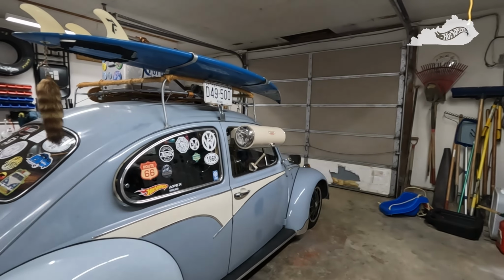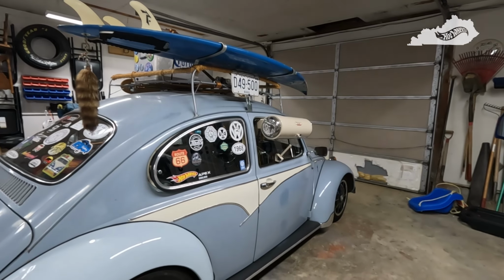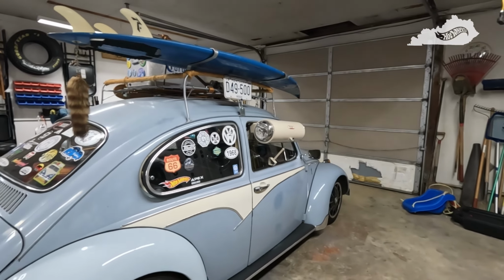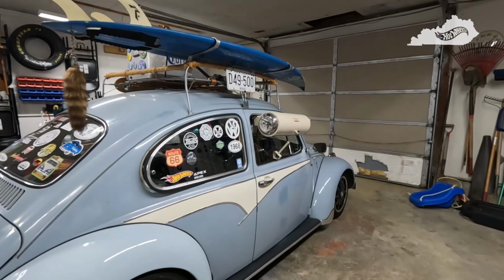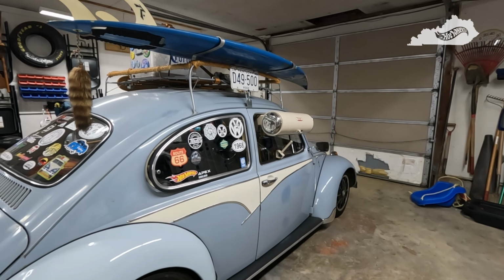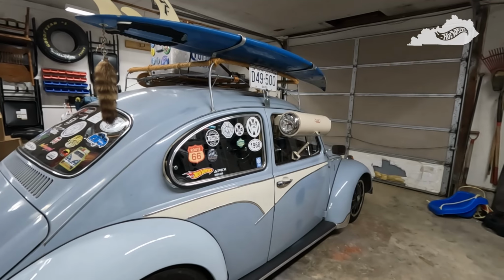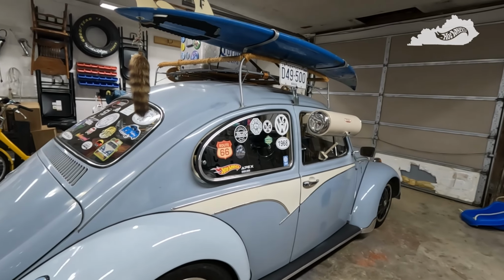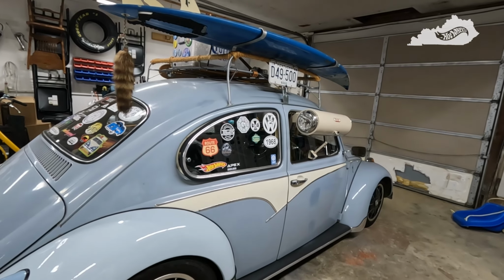A lot of the questions have to do with the Beetle. Mabel, as we call her, is a 1968. She's really a 1967 and a half, I guess you could say. We are the fourth owners of the Beetle. She came, I think, from Houston and lived part of her life in Oklahoma, and then Bowling Green, Kentucky, and now here.